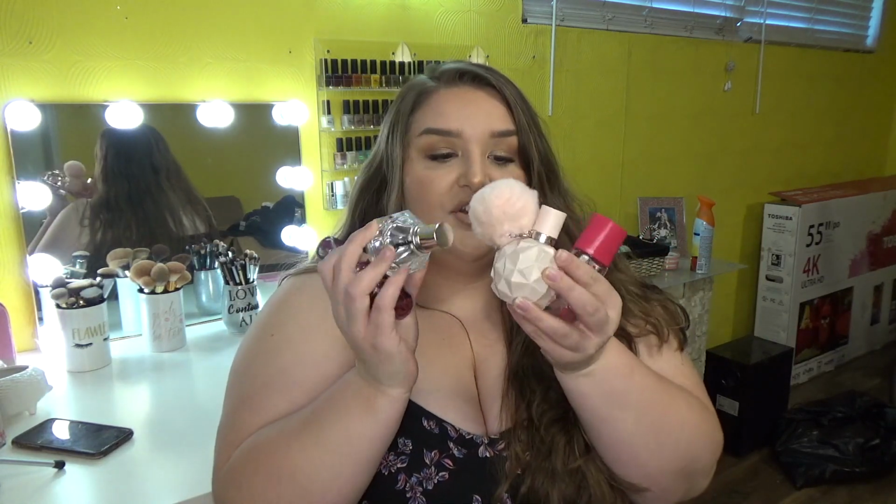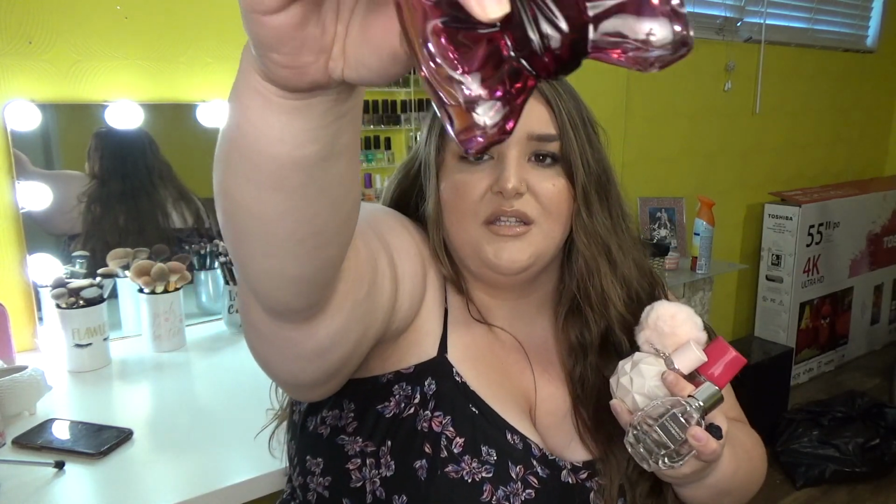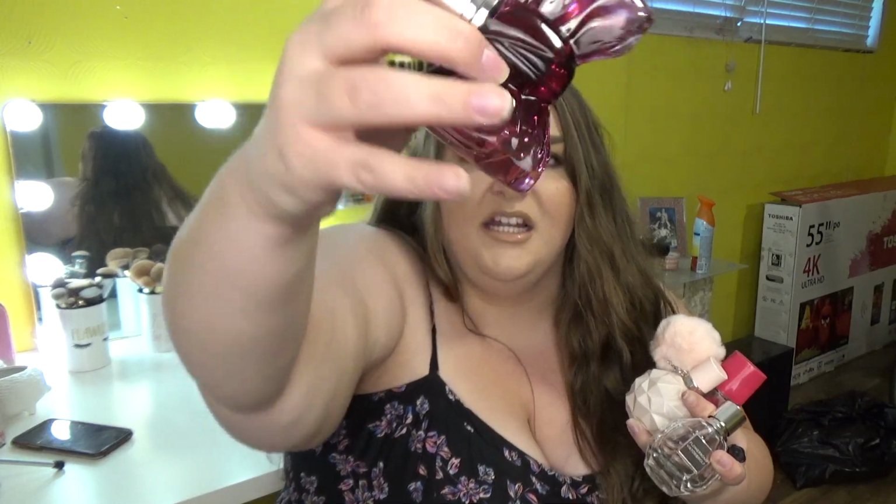We have a bunch of perfumes here. Actually, I think there might be enough left in here to use it again. I can't really, this is bad. I wish I could use this little amount that's in here, but it doesn't squirt anymore. Maybe I should just take it out. I don't know. But this is the Bon Bon by Viktor & Rolf. I love this stuff. Would definitely rebuy.